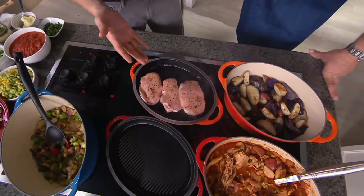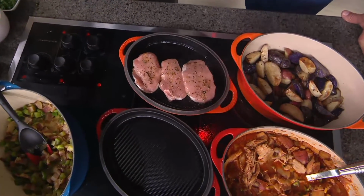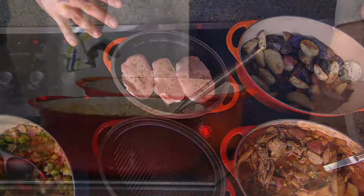This is one of his recipes that's included in our exclusive recipe book. My grilled pork chops and potatoes, with a wonderful rosemary and citrus rub. It smells like Christmas going on over here.